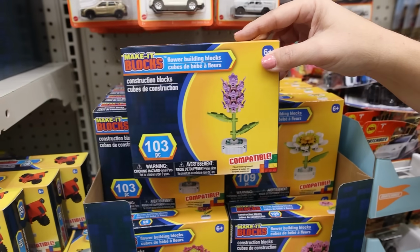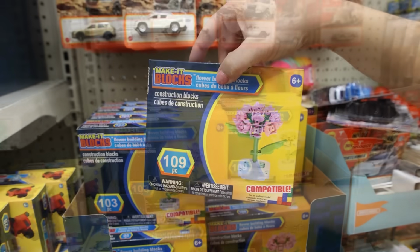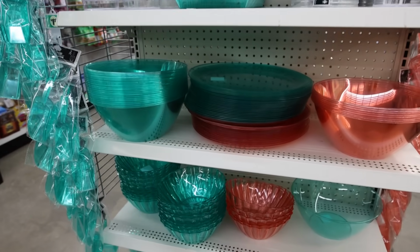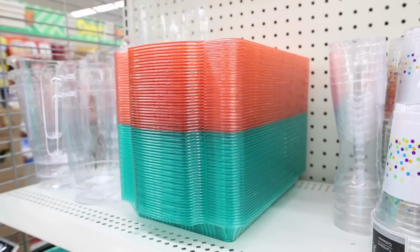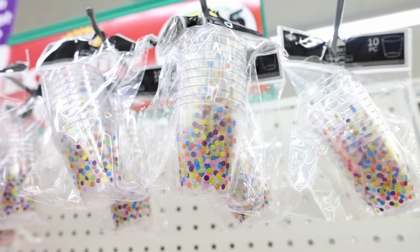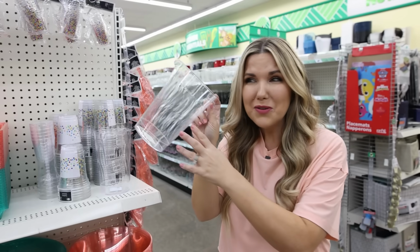Dollar Tree has a Lego flower dupe out. You can get 4 different options for just $1.25. Dollar Tree has a new line of spring party supplies in this really fun coral and green color. They also have this really great funfetti look. Look at this cute little picture.